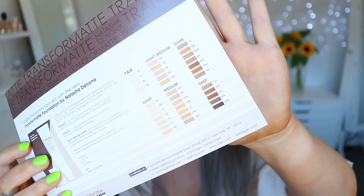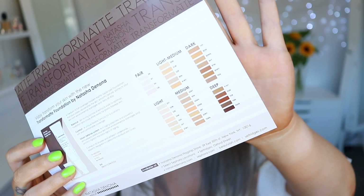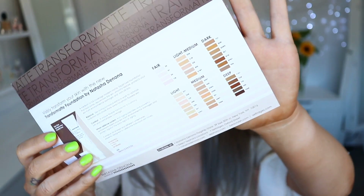But this one's new and it comes in so many shades. Here's a little overview of fair, light, light medium, medium, dark and deep. So there's heaps and heaps of shades and it goes for $45. You get 28 ml, which is slightly less than normal.